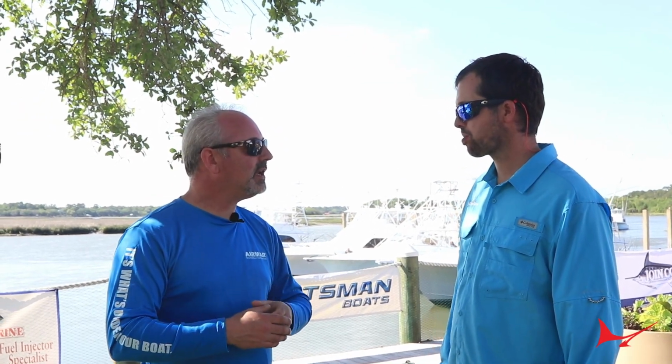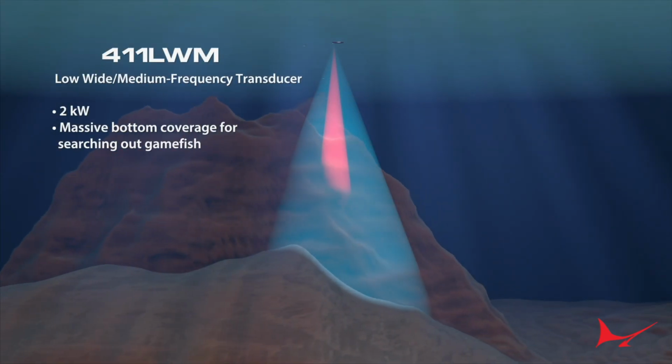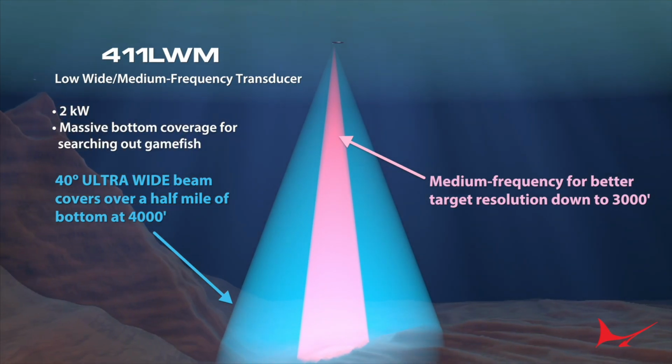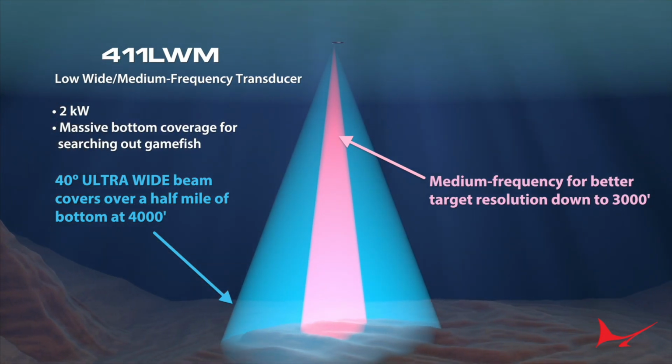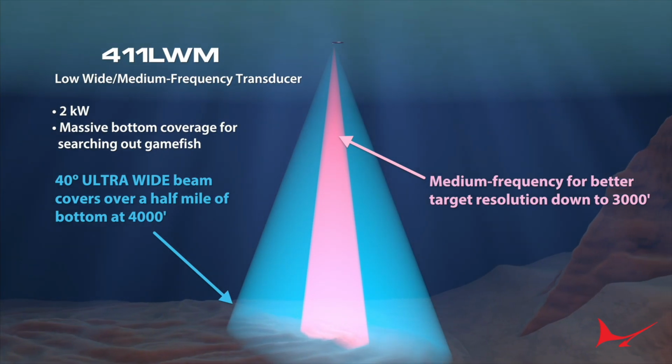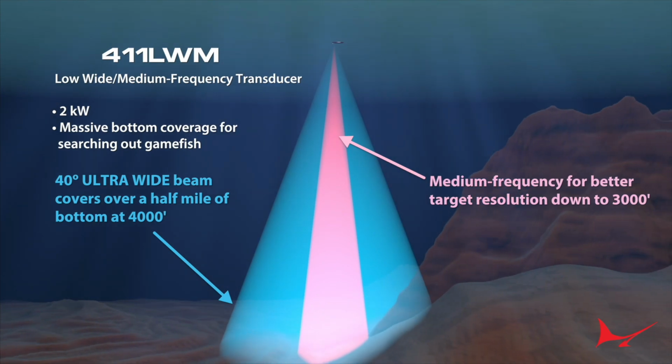We're seeing on boats like this, on these big sport fishing boats, guys doing a whole multitude of things. And so what they tend to want to do is cover the whole spectrum. So they've got a low frequency for that deep depth penetration, sometimes a low wide, really great searchlight out there for searching out targets deep. They've got medium on there, which is going to be that 700-800 foot high definition, great for once you've located it on the wide, you're seeing better target definition on that medium.